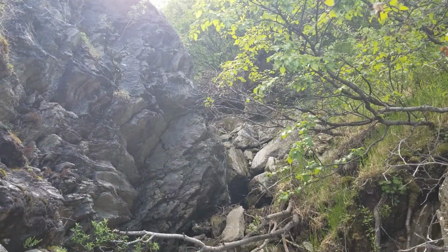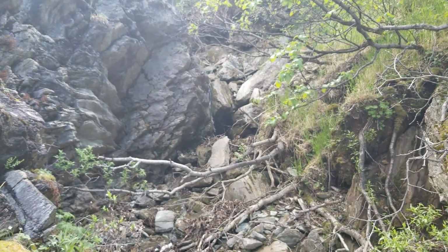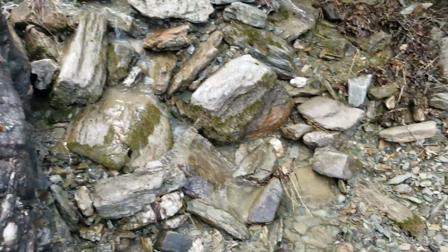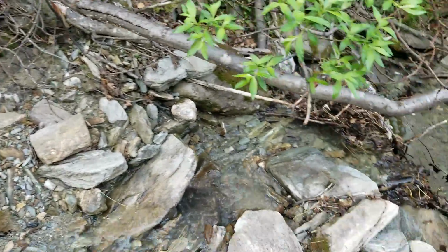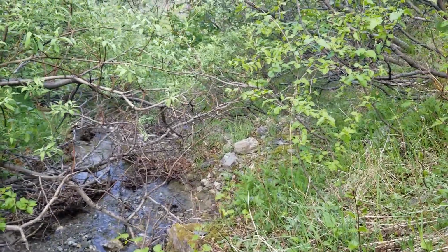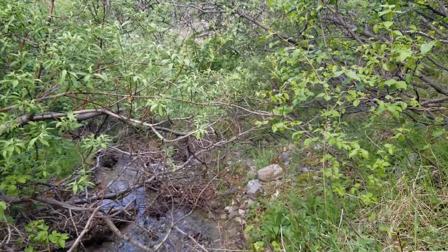Okay, just came down this little waterfall runoff stream here. Pretty cool. I'm basically in this drainage, crevasse or trench. I don't know what you call these, but heading down.